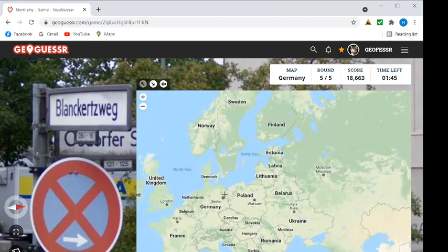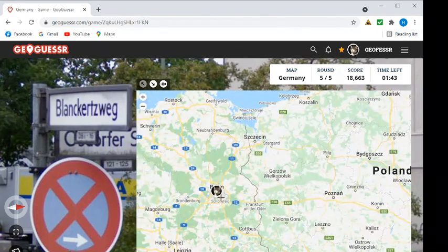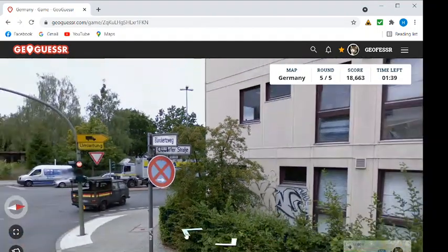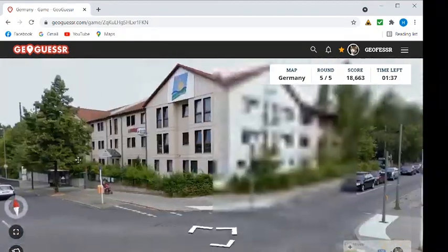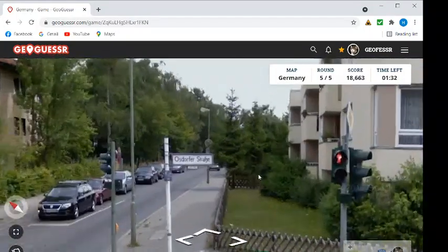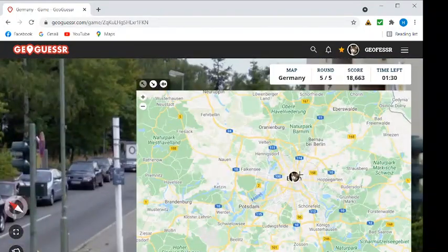Okay, so and so it's at the corner. Okay, and Blankertsweg and Ostdorfer Straße.